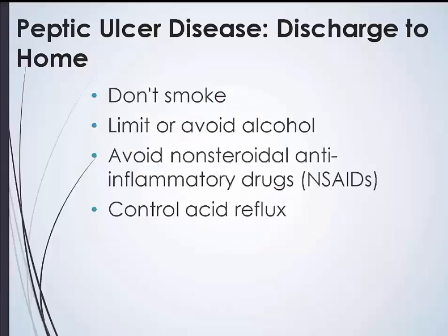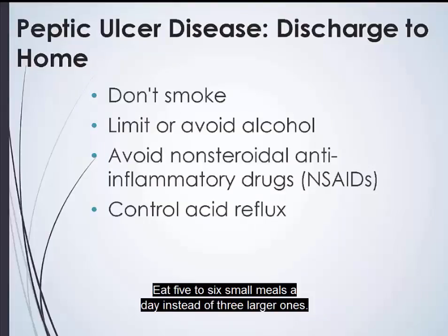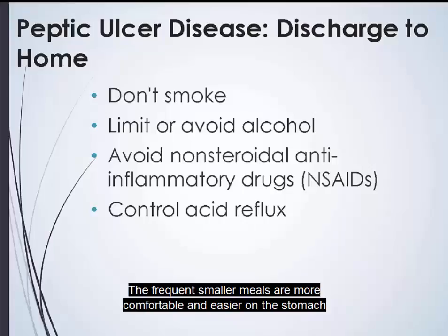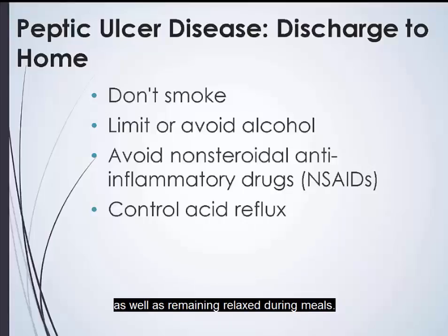Discharge to home. It's important that changes in lifestyle such as improved nutrition, stopping smoking, decreasing alcohol, and stress reduction strategies are discussed. Eat 5 to 6 small meals a day instead of 3 larger ones. It's important that they do not overeat. The frequent smaller meals are more comfortable and easier on the stomach than 2 or 3 large meals a day. Eat a diet rich in fiber, especially from fruits and vegetables.